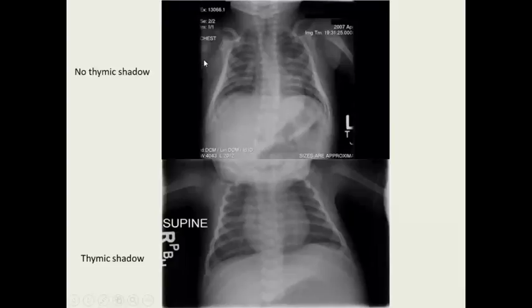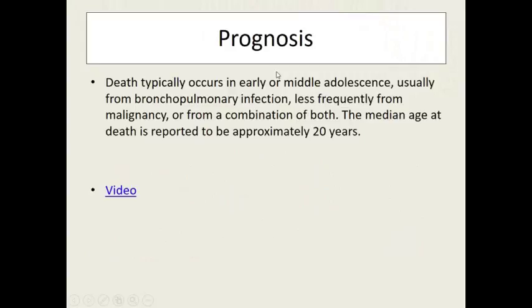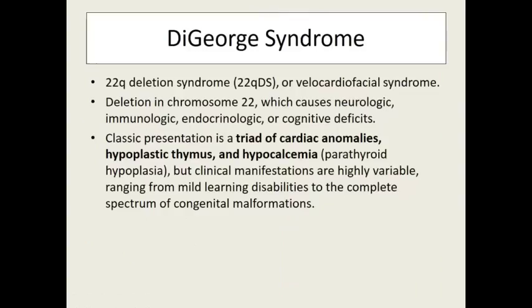This is one of the conditions that presents with an absent thymic shadow. Though some people can have a thymic shadow and this doesn't rule out SCID. I'm repeating that because now we are going to study another syndrome that also can present with an absent thymic shadow. And this is DiGeorge syndrome. This is a chromosomal disorder in which there is a deletion of part of chromosome 22.